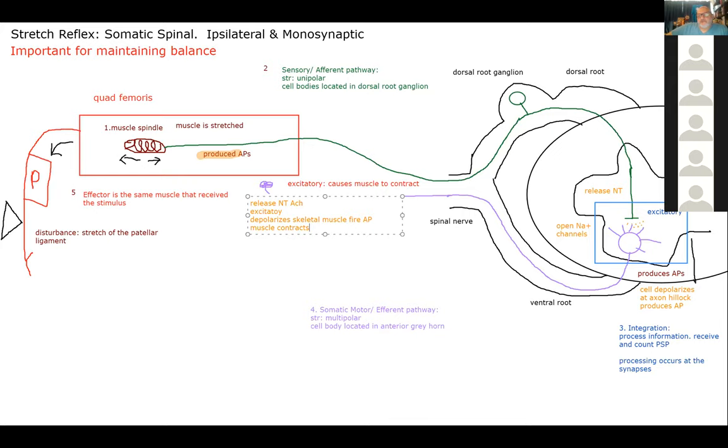Did that help? Yeah. Okay, excellent. All right. Any other questions on this one? All right, then let's save this one and then clear the board and do our second one.